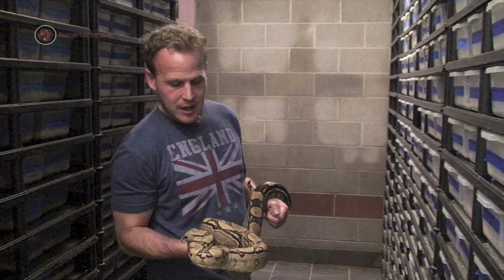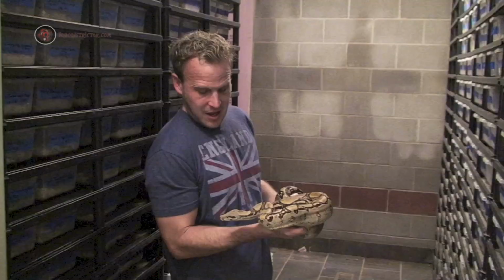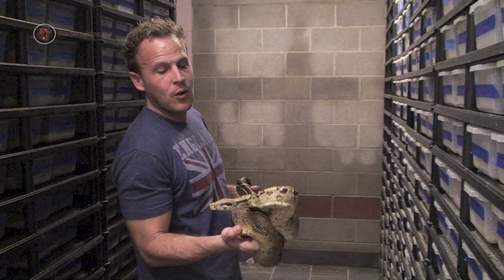The colors and the pattern combinations make the boa constrictor a household pet commonly kept worldwide. Their breeding behavior is mesmerizing. I love the size range of the boa constrictors. You can have a larger animal or one quite small.